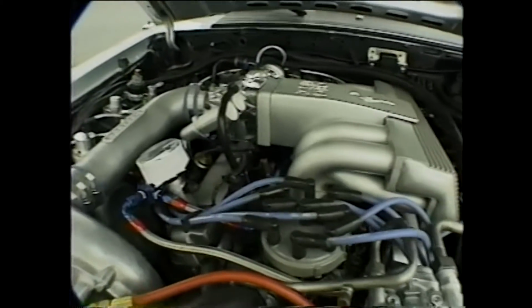This is an 88 roller block, 302 bored 30. Displaces 306 cubic inches. As for me being selected for being out here, it's kind of a double-edged sword. It's cool because it's an import magazine. I have an American car, and of all things, it's a Mustang. Most of the import guys don't like them.